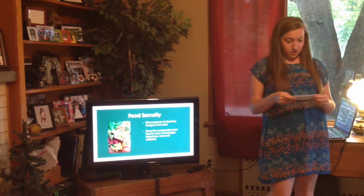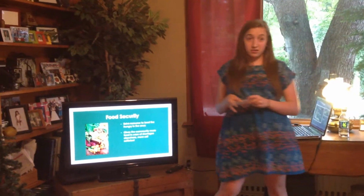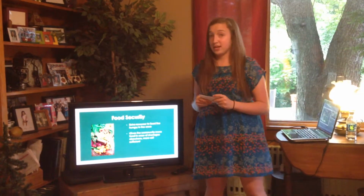Another benefit is food security for the community. Gardens are a way to feed the hungry in the area and also provide extra food in case of a shortage.